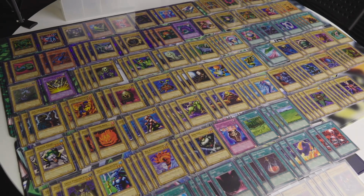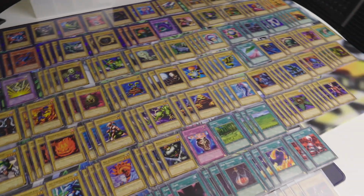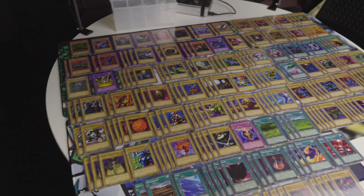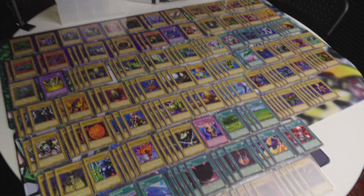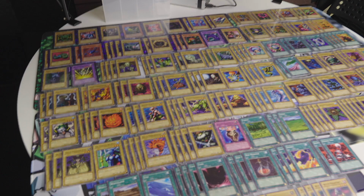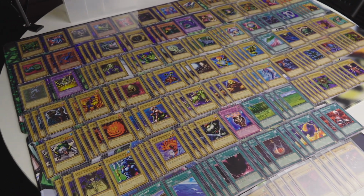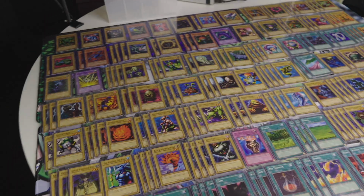Today, we bought a LOB first edition collection, all commons except for this guy. We'll zoom in and properly focus later. We are currently in my podcast studio, because it's the only place where I had enough room to lay it all out and show off these beautiful cards. Very excited to pick these up.